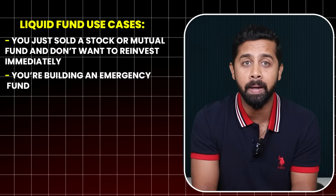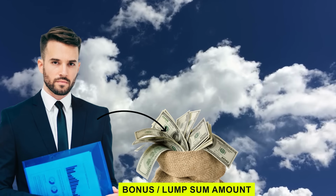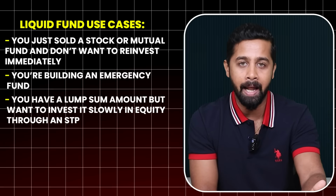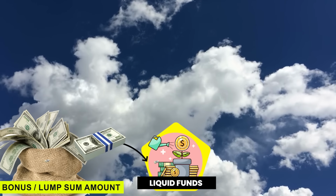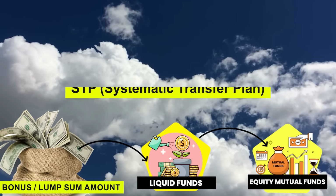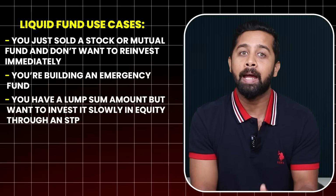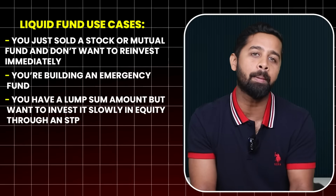Then another use case could be you have a lump sum amount but want to invest it slowly in equity. Let's say you received a bonus or lump sum amount and want to invest in equity. Now instead of putting your money all in one go in equity and risking market timing, you can actually park that money in a liquid fund and use a systematic transfer plan, that is STP, to move a fixed amount every week or month to an equity mutual fund. This is like doing SIP but from a liquid fund, not from your bank. It basically reduces timing risk and lets your parked money earn a decent return in the meantime.